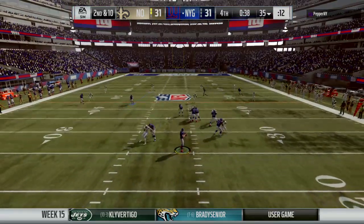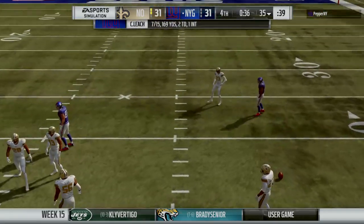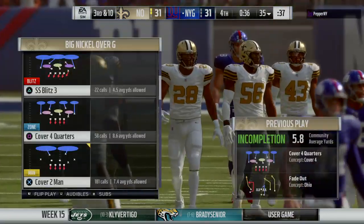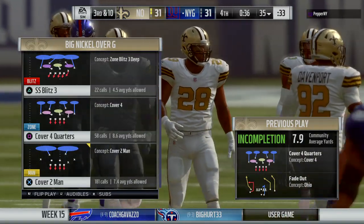Back to the air on 2nd down. Leach. And incomplete there. A nice hit. Jars the ball free and brings up 3rd down. 3rd and long coming up.